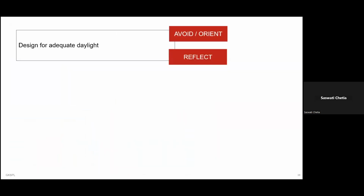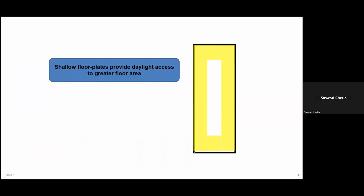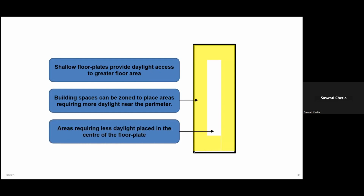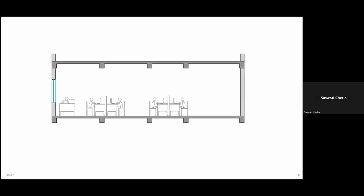Last one, design for adequate daylight. And here I will just get into three basic design guidelines for daylight. This first one is also applicable for good natural ventilation: have shallow floor plates, which provide daylight access to a greater floor area. So building spaces can be zoned, with the areas requiring more daylight near the perimeter, and the areas requiring less daylight placed in the center of the floor plate.